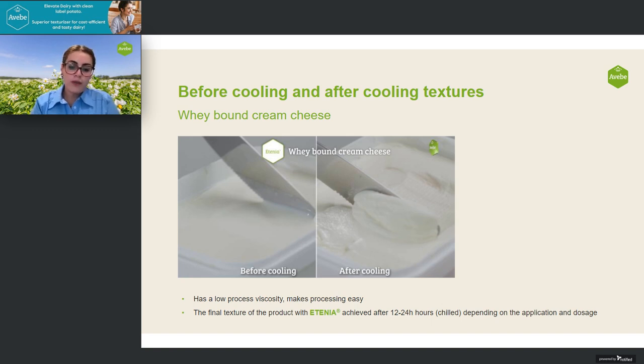Now let's have a video again. Now we will see a video that shows how easily Etenia dissolves and how the texture changes before and after cooling. I think it will be even better to understand by watching this video now.